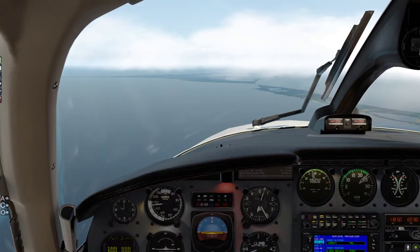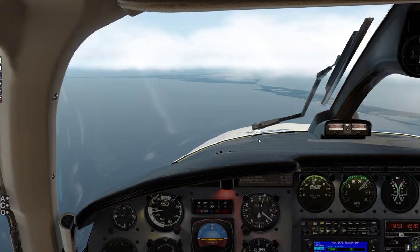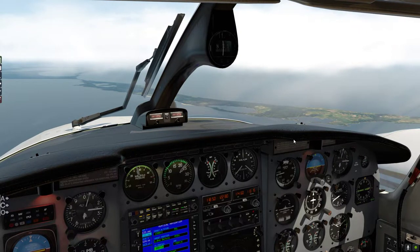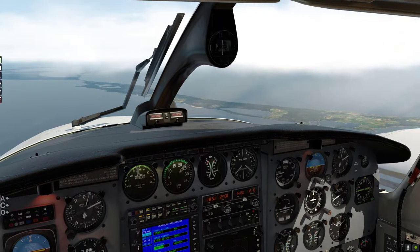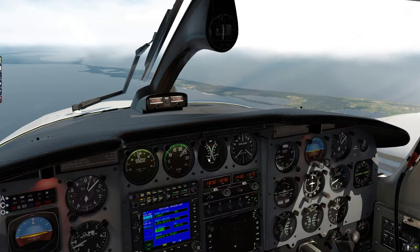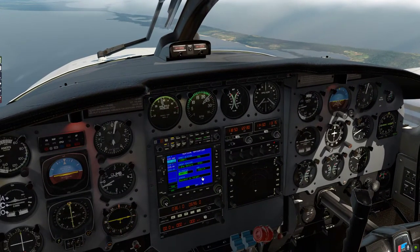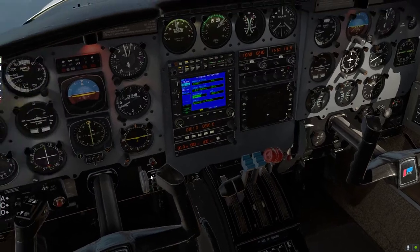Beautiful view out the front over the nose there. Gas temps, RPM should be happy at 2350, manifold pressure 28, we'll reduce that to 26 as we get to the circuit. Keep an eye on the vertical speed required, about 800 feet per minute. We need to increase that a little bit actually, otherwise we'll be arriving a little bit high.